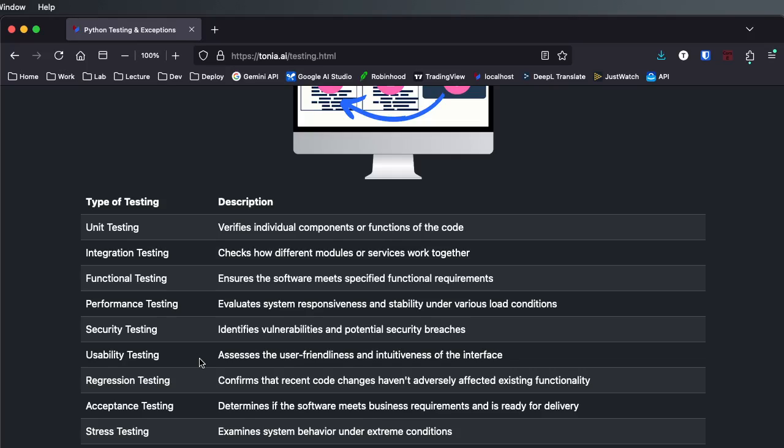Usability testing is assessing how user-friendly or intuitive any interfaces you create are, how usable your software is for the end user. Regression testing is confirming that recent code changes do not adversely affect the existing functionality. So as I stated, when I'm updating my code and adding new features, I'm also updating the tests at the same time. And then I have my CI/CD pipeline set up so that it is running my tests. And those tests are then doing regression testing as I am pushing updated code for new features or changes in functionality.